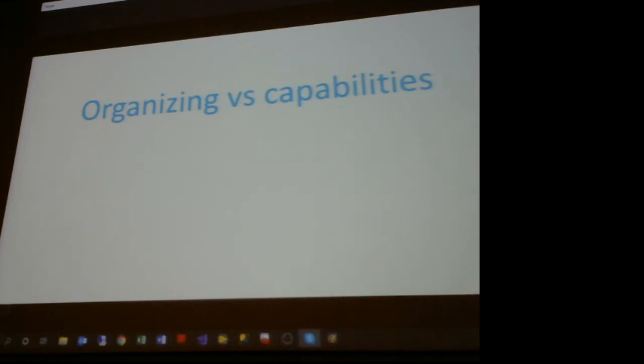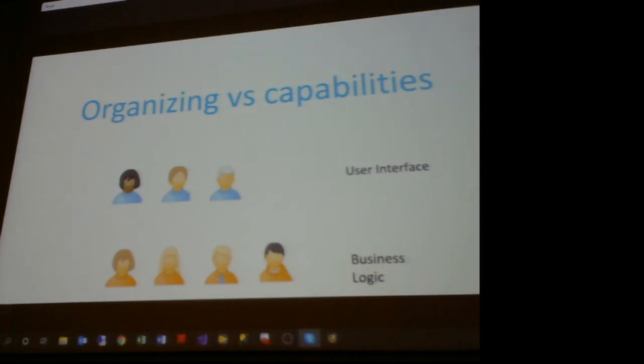Organizing versus capabilities, and this goes beyond the software organization. One of the things I wanted to highlight is that a lot of software companies that used to build big monolithic applications would divide their software teams something like that, where they would have a bunch of people who are good at the user interface stuff, people who would be responsible for business logic, and a bunch of people responsible for the database. For a monolithic application, it made a lot of sense to have a team specialized in a technical aspect of things.